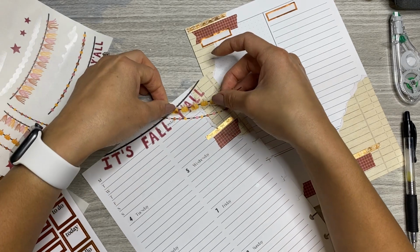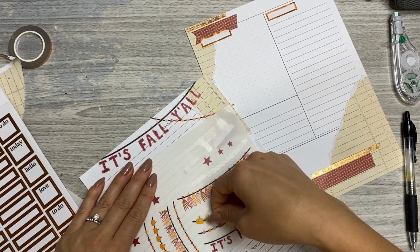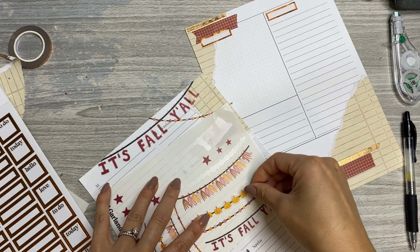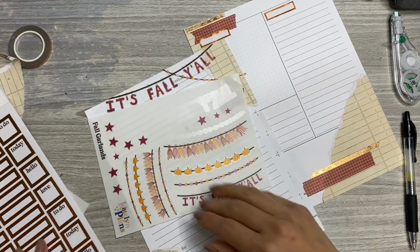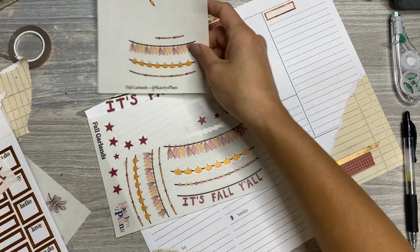Are the pumpkins too big? They might be. Sorry, pumpkins. I don't know if I can use you. Oh, what was left on that other sheet? I had some that had a few left. Okay, the smaller ones.